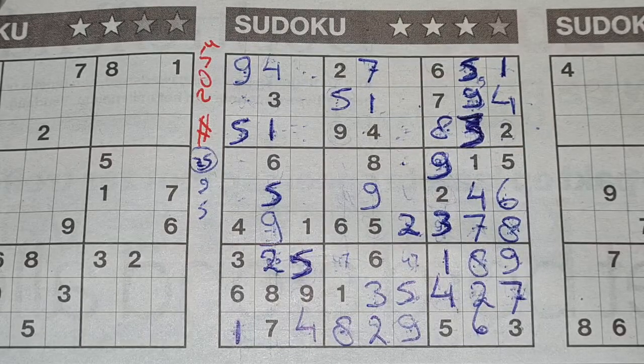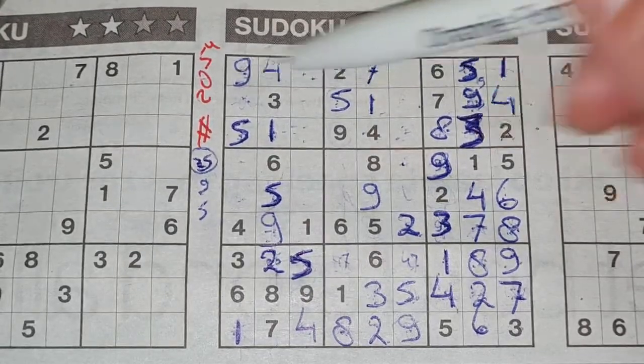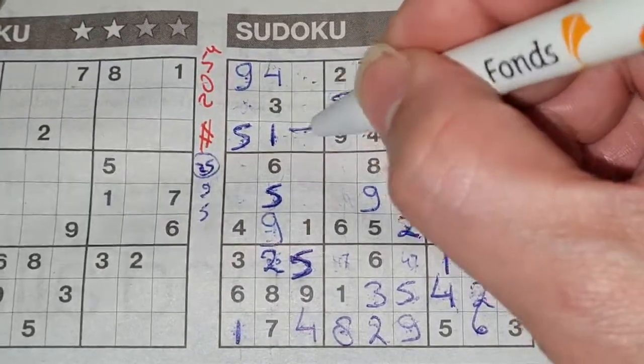Let me think. We have a 7 in this row, first row, 7 in the second row. So on the third row, the only place for a 7 should be there.